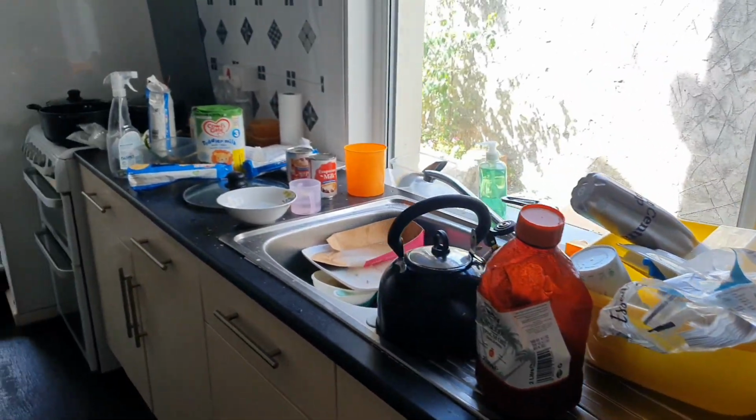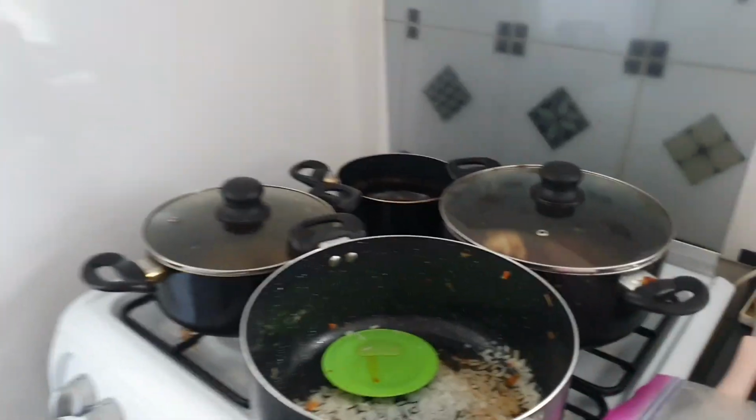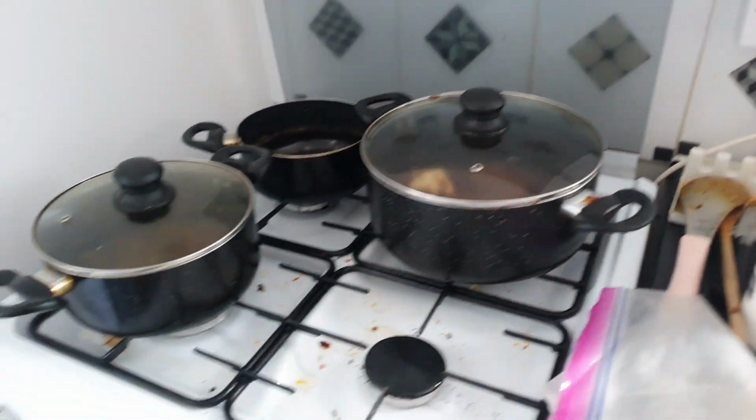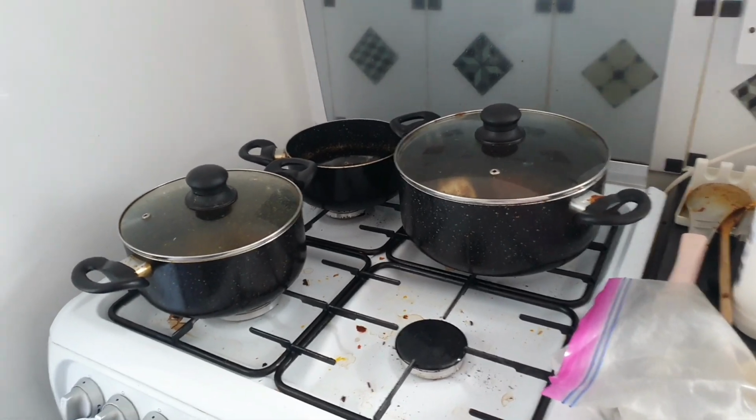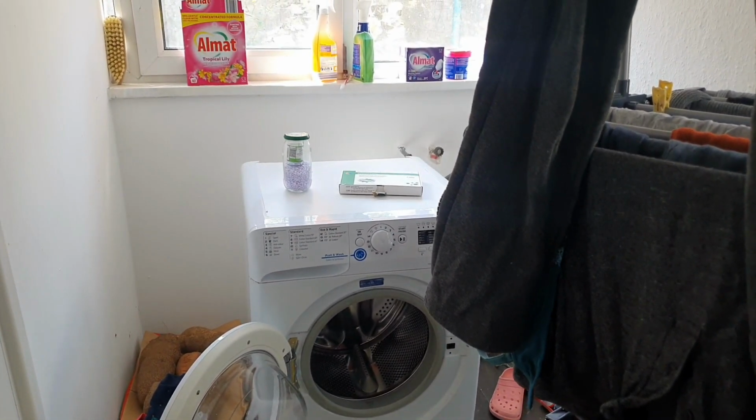So this is the kitchen, and I'll clean all of this stuff up, but of course I'm moving and there is just a whole lot going on right now. This rice, we finished it yesterday. I'm going to do that. This gas cooker, I'm going to clean it and I'm giving it out. So honestly, I don't even have energy to carry things that are not important now.